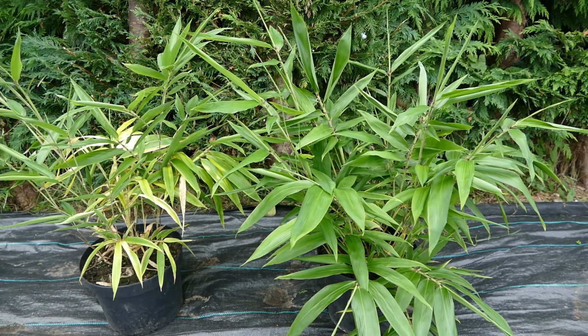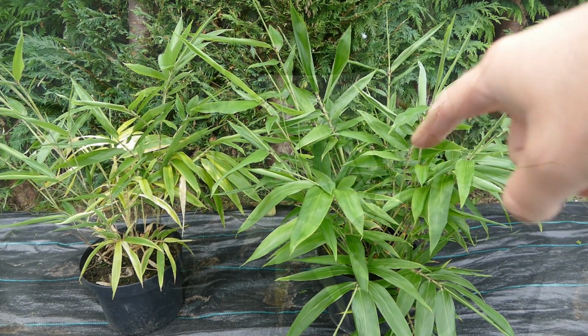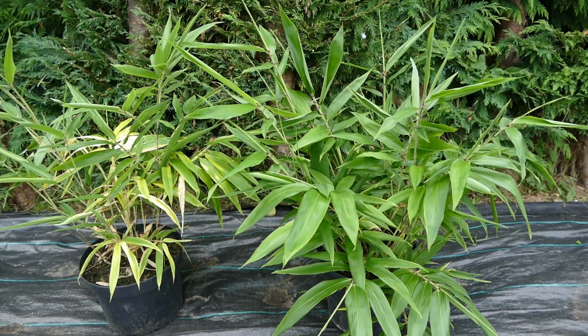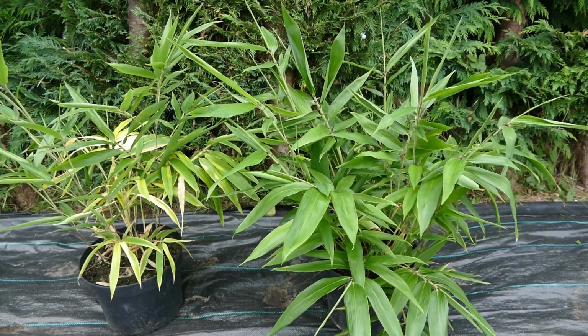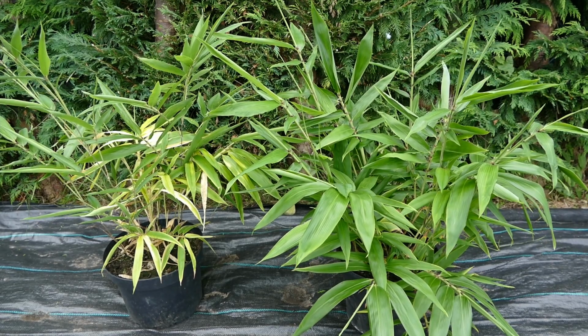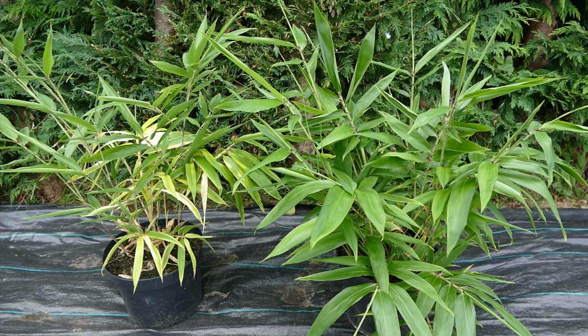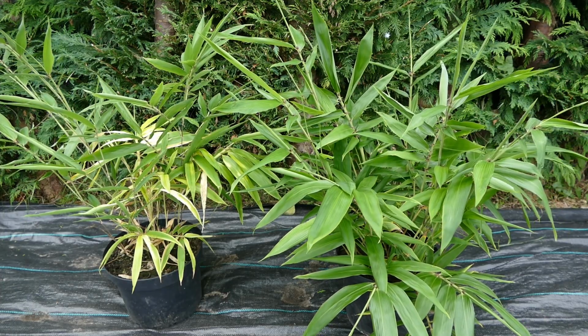So in the previous updates, this one was always the smaller out of the 2 plants. It's always had slightly wider leaves though. You can see the leaves are much bigger than the one on the left. And it's always been a little bit healthier as well. The one on the left, although it was faster growing at the beginning, it was actually the first to germinate. It was always 2 or 3 weeks ahead because it germinated first. This one has actually caught up because its growth has been so much better.